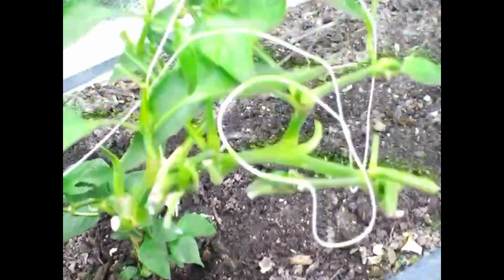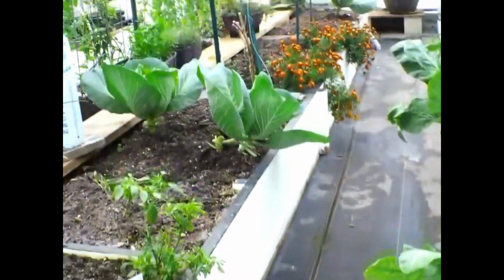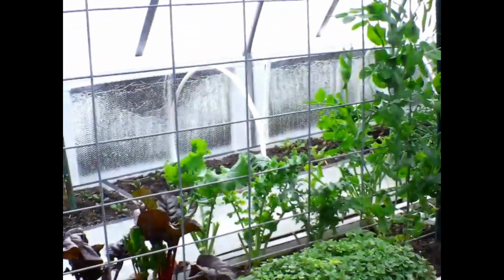The bell pepper held on, so it's held on. I don't see any growth. That might be new growth. So it's held on. So just want to show you the greenhouse after the Arctic storm.